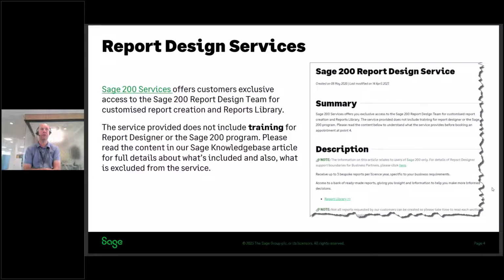It's really imperative when they're booking an appointment that they read through the full article, because obviously we're creating customized reports using out-of-the-box report designer, and due to functionality or the way the program processes its data, there are certain reports that aren't possible. We do get a lot of customers that unfortunately don't read the full article, so that creates disappointment when we speak to them on the appointment to say, unfortunately, that isn't possible, that's outside of scope, because the program does not have the capability out of the box to do what you're after.